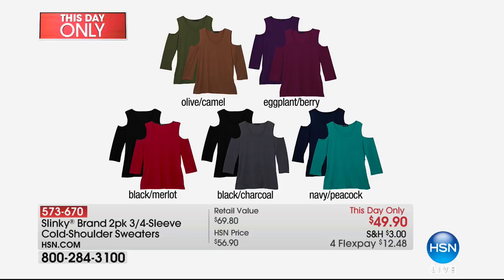We have olive and camel. That's combined colors, you get two. The eggplant and berries. Then we have the black and the merlot. FYI, if you order the black and merlot, it's not really a merlot. It's more of a red, like a cherry red. So just keep that in mind. It's gorgeous though. Then we also have black and charcoal, and navy and peacock. It's on four flexible payments of $12.48.